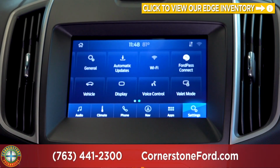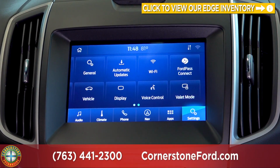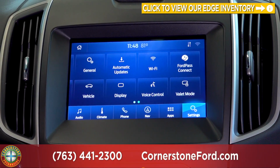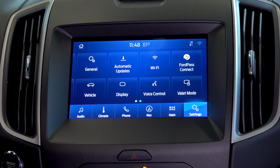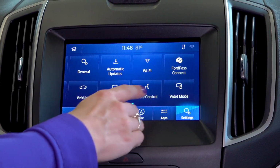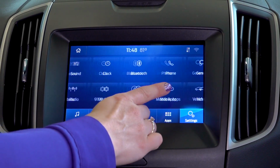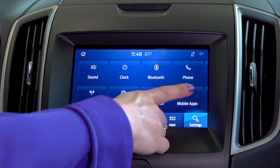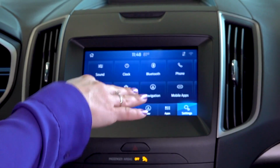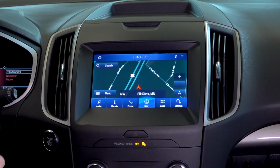So this is an app that you can also download on your smartphone, which will allow you to lock and unlock your car, as well as start and stop your car. And then you are able to see where it was last parked, as well as get a bunch of different service bulletins. You have your display information, valet mode, Bluetooth, and then mobile apps. You also have Apple CarPlay and Android Auto. And then this particular model is also equipped with the navigation.